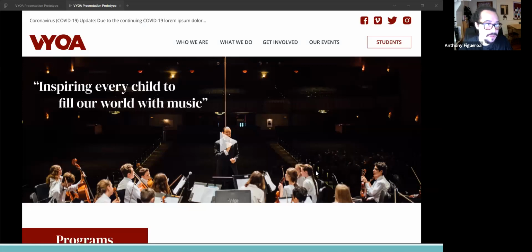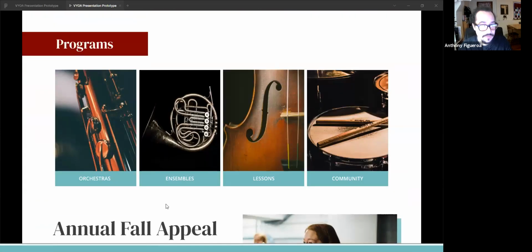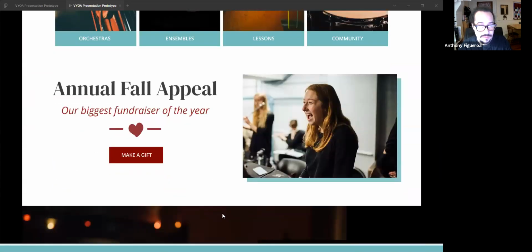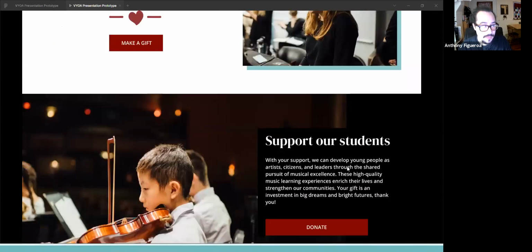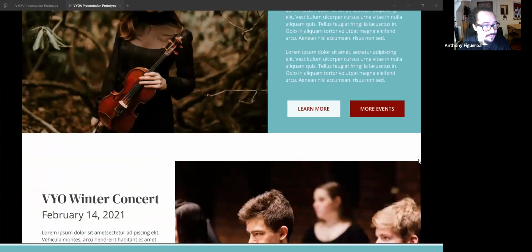Okay, so for this demonstration, we're going to focus on the home page and the events page. Here we have our navigation menu, which reflects our redesigned information architecture. Beneath that, we have an image that represents the video that replaced the carousel, along with the VYOA's vision statement. Right up front, we have all of their program offerings. Then we have a section for any news or announcements the VYOA may have, such as the annual fall appeal, followed by a donation call to action and 2 upcoming events.